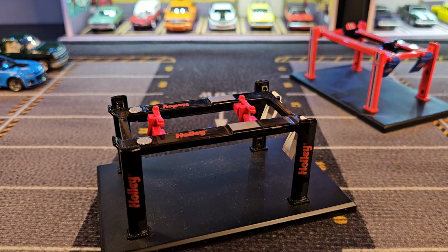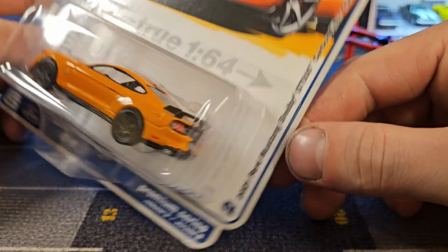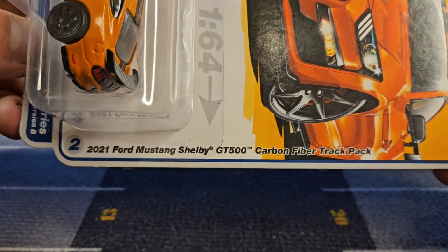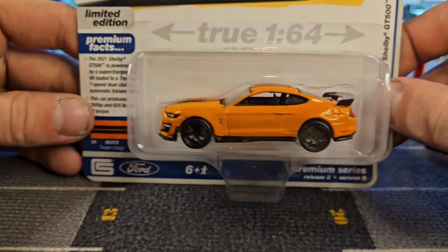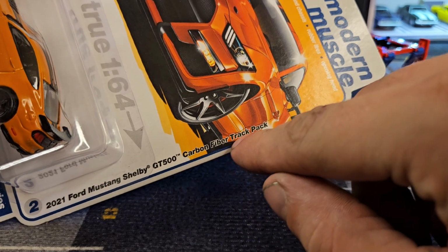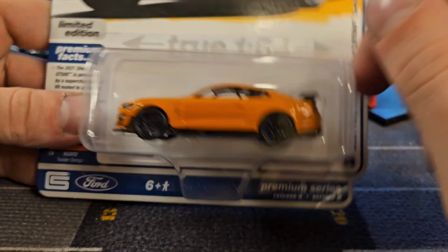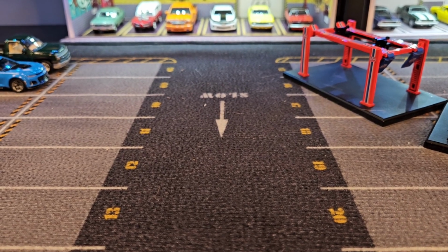And next up in the AutoWorld lineup, we have the Camaro's biggest competitor, we got a mouthful here, 2021 Ford Mustang Shelby GT500 Carbon Fiber Track Pack. I don't know, what does that say on the registration for one of those? But, cool looking car. I don't have a lot of Cobras or Mustangs or GT500s in my collection, so let's get this guy opened up.